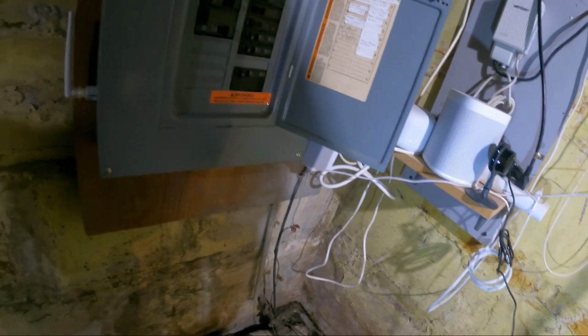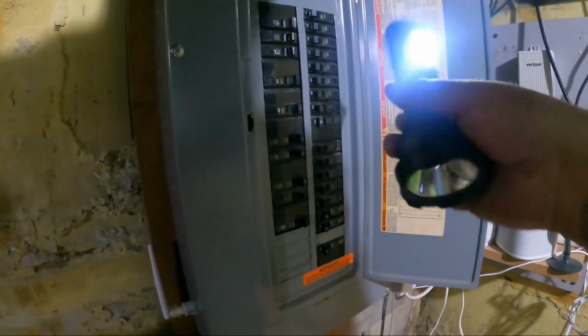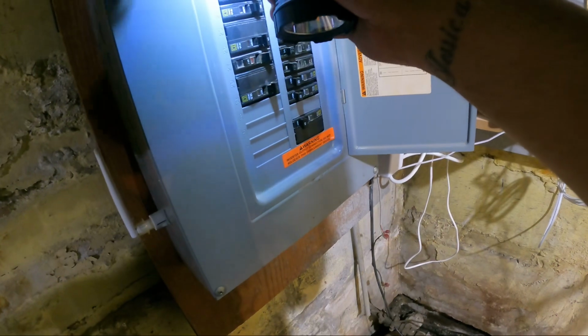Y'all, excuse me, we're here in the basement. I just got done putting on the power, which is 9 to the AC, 11 is the compressor, 11 and 9 back on.